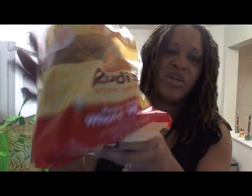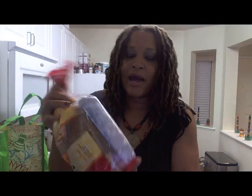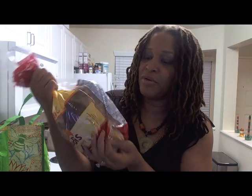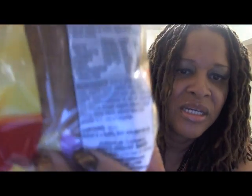We got some whole wheat bread. We typically get the sprouted bread, but sometimes they're out, so we have to get what fits. So I just want to show the ingredients. Yes, I'm failing at this miserably. There we go.